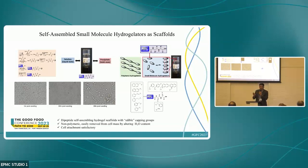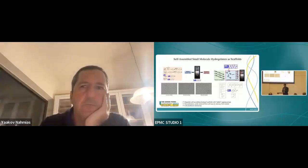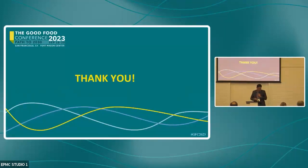In this case, the dipeptides will assemble in the condition where there is low water content, and disassemble when the water content is increased. So what we have here now is a hydrogel where you can easily remove it from the cell mass that's grown on it. Cell attachment on these hydrogels has been satisfactory, but we are trying quite hard to find a natural alternative to these dipeptides, a naturally occurring alternative, and also we're trying hard to improve cell attachment by modifying the dipeptide structure. So thank you, that's all I have, and I hope you found my sharing interesting.